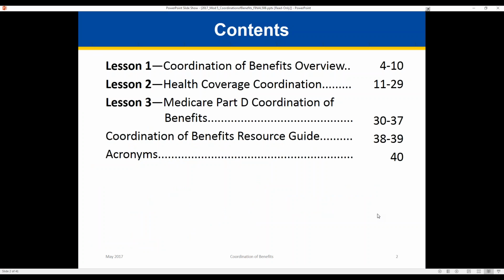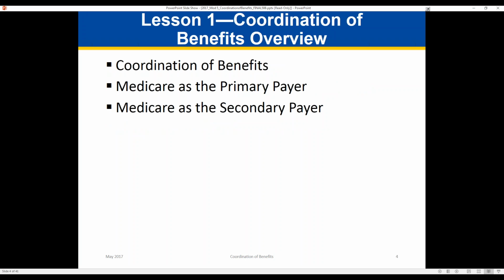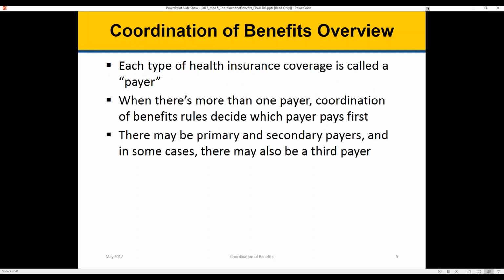Today we'll discuss the coordination of benefits as an overview, speak to some specifics on health coverage coordination, look to explain the Medicare Part D coordination of benefits, and give you a quick peek at a resource guide and some acronyms. Today's session should help us explain health and drug coverage coordination, help determine who pays first, and help identify where to get more information. The coordination of benefits overview itself will give us a discussion of the coordination of benefits with Medicare as the primary payer and Medicare as the secondary payer.